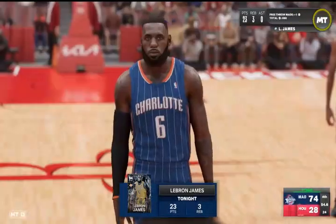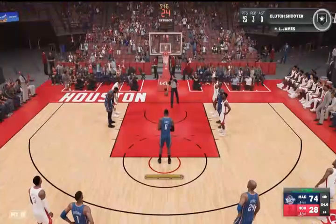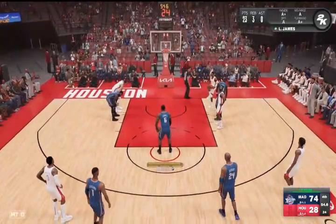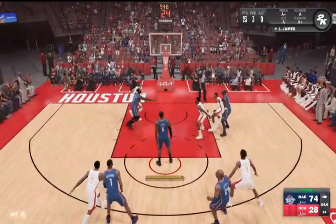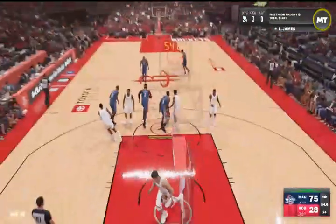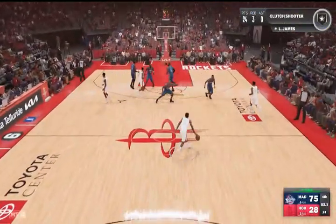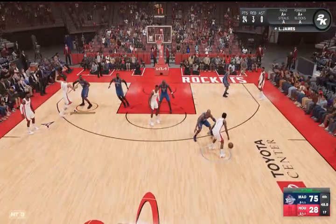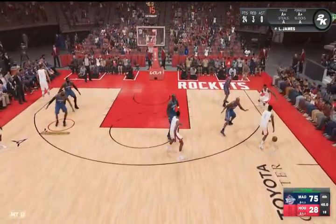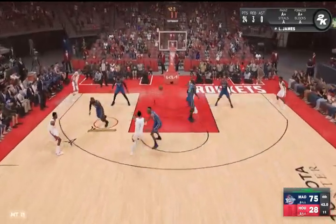Free throw good, LeBron. Both free throws good from James. They've been a little too casual with the ball out there. Yeah, but you can't force that square peg into the round hole. Oftentimes, you just got to make that first simple pass and get a rhythm from that.